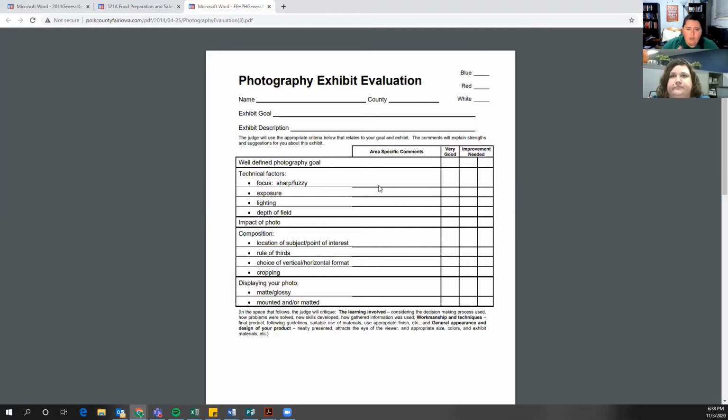We are fortunate that hopefully someday we'll be able to have a photo mounting workshop with some mat cutters that were donated to us by a former 4-H volunteer. So be on the lookout for that before the next county fair. Our goal was to do it before this county fair, but it just didn't quite work out. But our goal is to be able to have a mat cutting workshop before the next county fair.